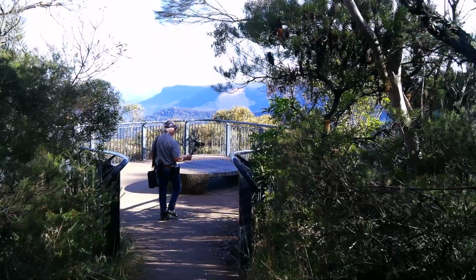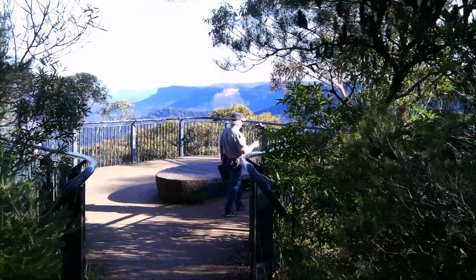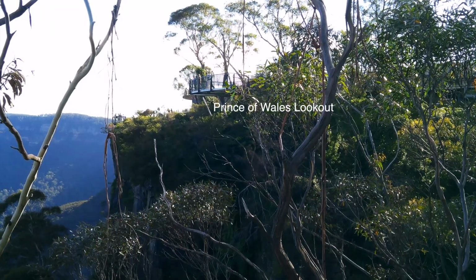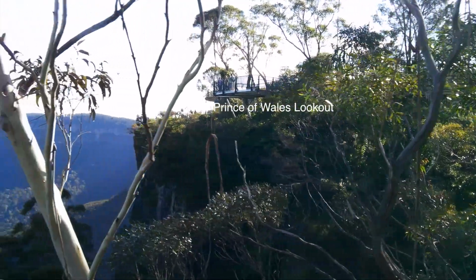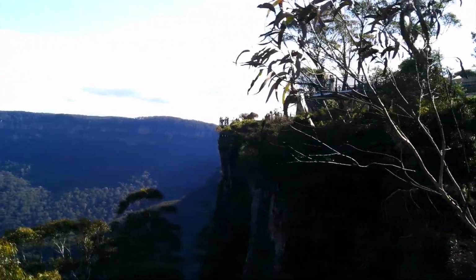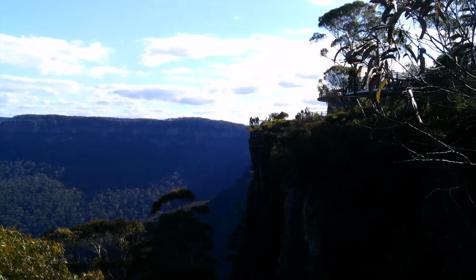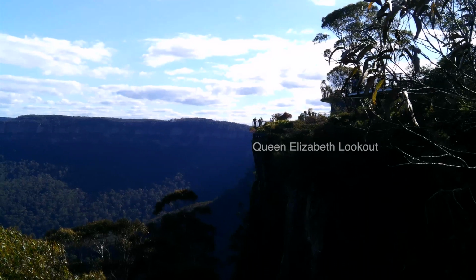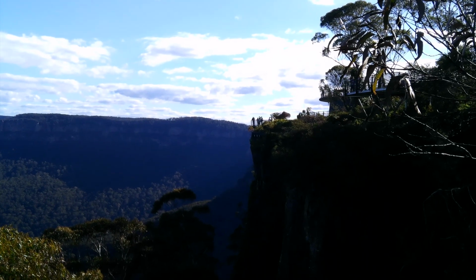Spooner's Lookout. Well, you can come here and sit down. And we're very close to Prince of Wales. We can actually get a view of Prince of Wales Lookout from here. There it is right there. And if you move the tree out of the way, we can do that. There's Queen Elizabeth projecting platform, which we will be visiting shortly.